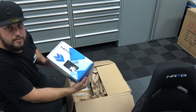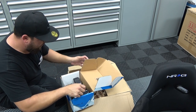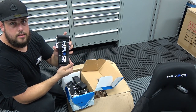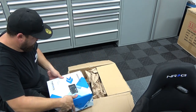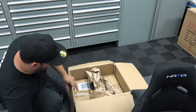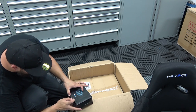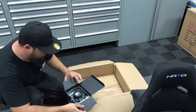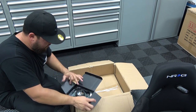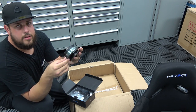NRG seatbelt harnesses. This should be, yes, 5-point cam lock SFI approved racing seatbelts. This will look really great with the seats. I like the NRG logo on it. I got another set of seat belts. Paper. This should be the quick release. I ordered the version 3, I think it is. Yeah, this is the generation 3.0 quick release, which has the big flappers to remove the steering wheel. I always wanted one of these. I finally got one.